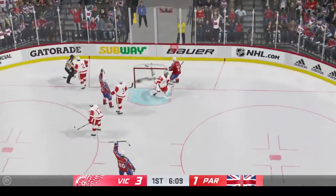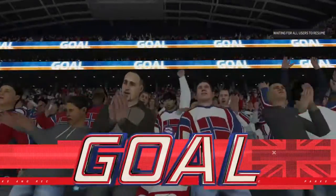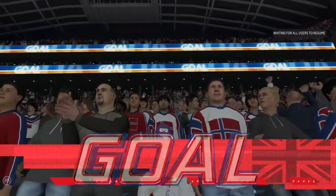The power play scores! Well, now they're only down by a couple. I guess it gives them a chance, but they've got to score again quick.